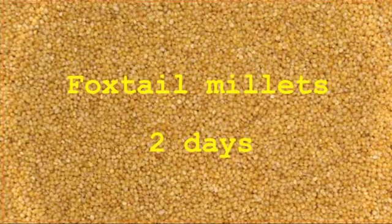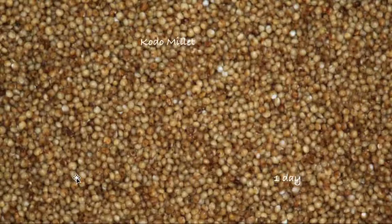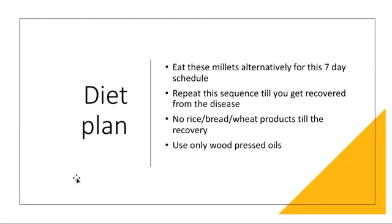Coming to the millet part, the diet plan. Foxtail millet for 2 days. If you are having 2 meals per day, have those 2 meals with foxtail millets only. If you are having 3 meals a day, have those 3 meals with foxtail millets only. Like that, brown top millet for 2 days, barnyard for 1 day, kodo millet for 1 day, little millet for 1 day. Eat these millets alternately for this 7-day schedule and repeat this sequence till you get recovered from the disease.